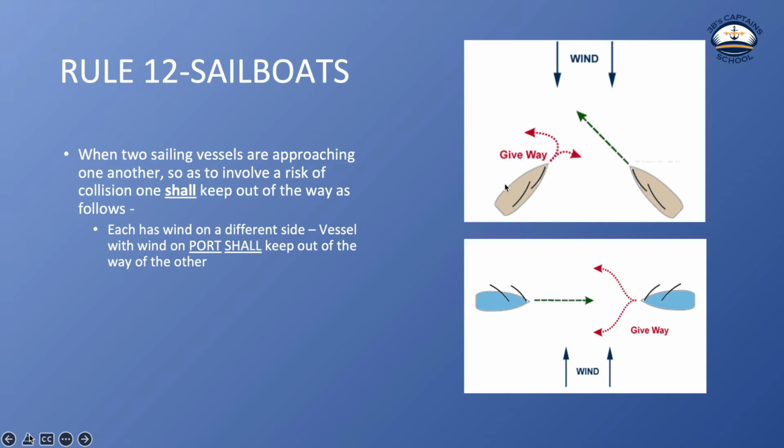Remember, this is 2 sailboats. Not a power-driven boat and a sailboat, not a towboat and a sailboat, 2 sailboats. The bottom image here, the wind is coming from the bottom, same situation. The sailboat on the right here, I'm hovering over it with my cursor, wind is on its port side, it's the give-way. The sailboat on the left here, wind is on the starboard side, it is the stand-on.